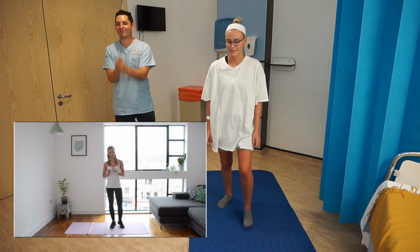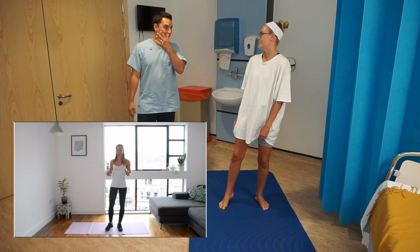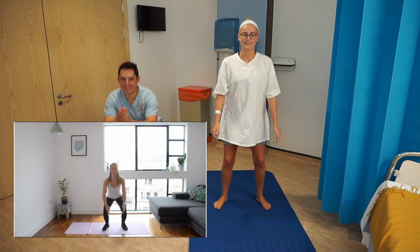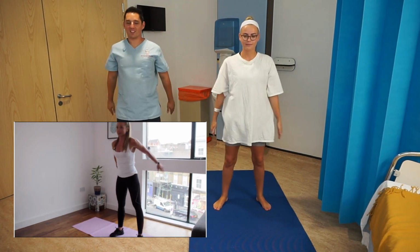So today we are going to focus on building your legs and building your core. 3, 2, 1, let's go. So remember, just keep your chest up nice and high, squeeze through your glutes, come all the way up and just do as many as you can.